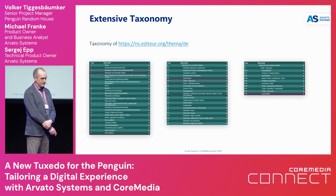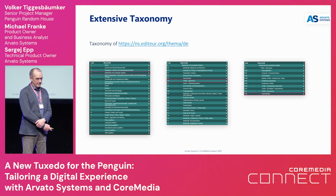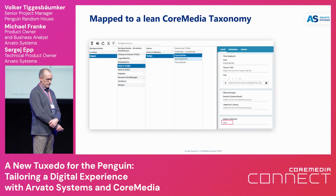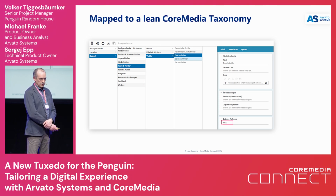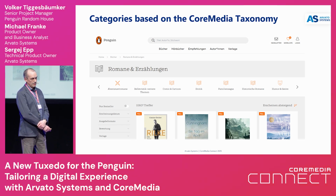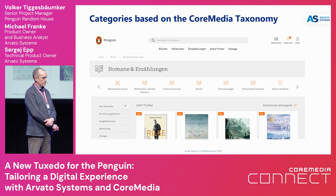Unbelievable. If you're interested, just have a look at that URL, it's really amazing what they have. So every publication, every book is connected to that taxonomy tree, but that's not really consumable by a user. So what we did is to map this information within the tree, like you see here marked FHX, which comes from that tree, to a much leaner taxonomy within CoreMedia, which is absolutely user-focused, and the result can be seen here. So we have category pages based on that taxonomy tree with categories with those icons on top, and subcategories, and a depth, I guess, of 4, which is absolutely enough for the user to reach the demanded book.